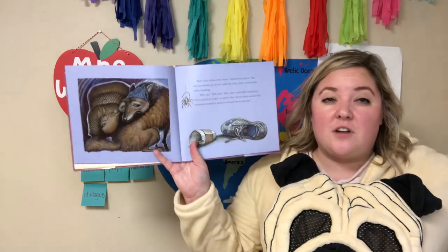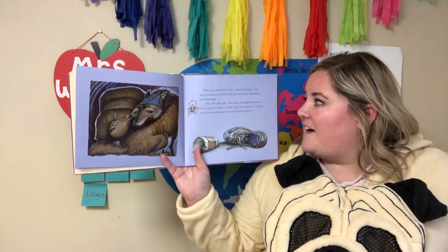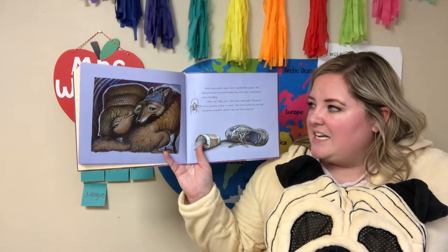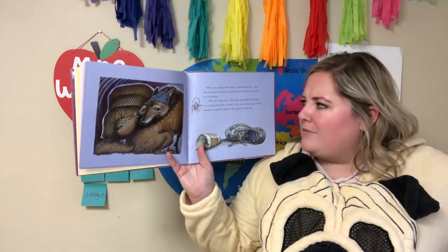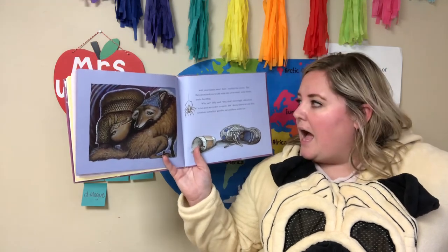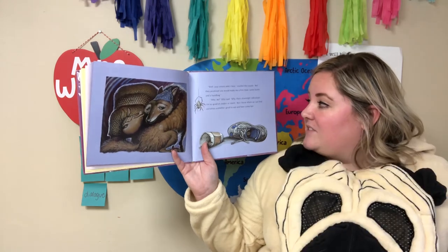"Well, your sisters aren't here," snarled the coyote, "but they promised you would make me a fine meal, some boots, and a handbag." "Who, me?" Dilly said. "Why, that's downright ridiculous. I'm no good at cooking, stew, or sewing, but I know where we can find ourselves something good to eat and have some fun."